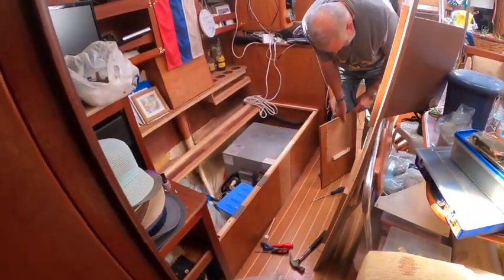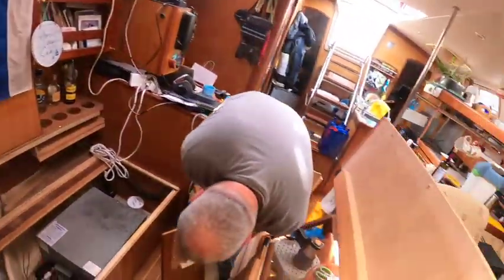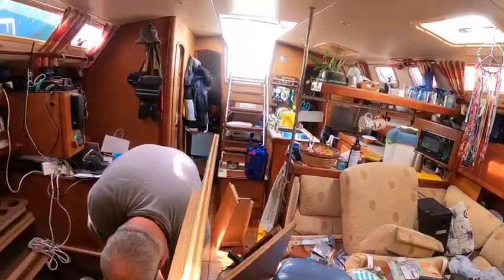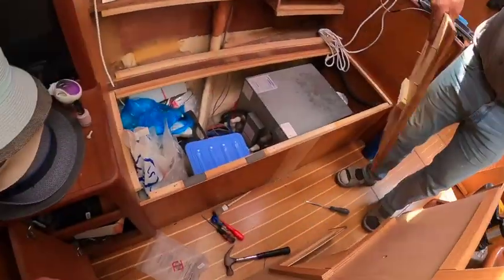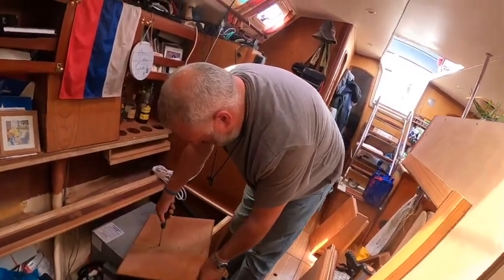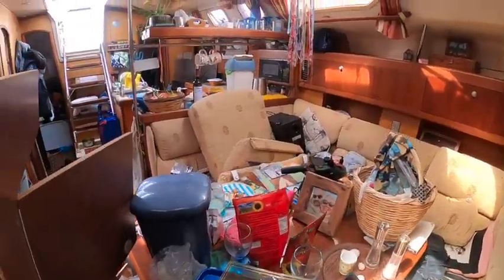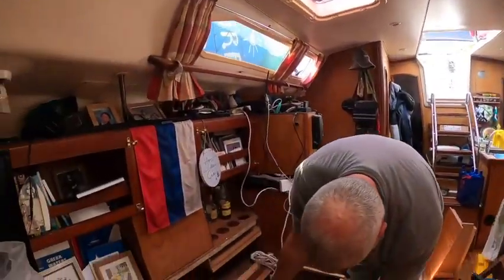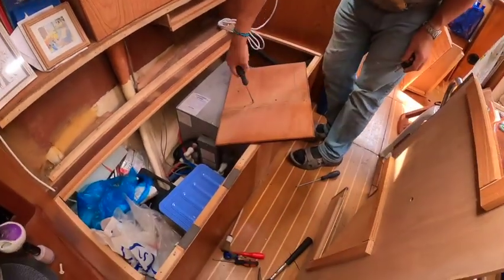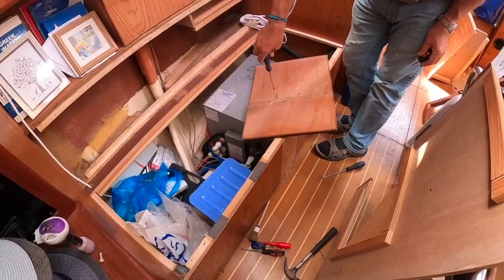So this is my boat. It's looking like it's broken everything, haven't you? Yeah, in order to be able to put it back together, I'll have to take it apart. So this is what needs to come out. This is the one that's bust.